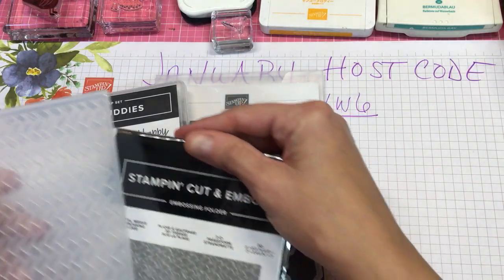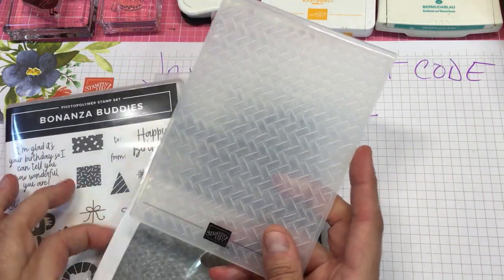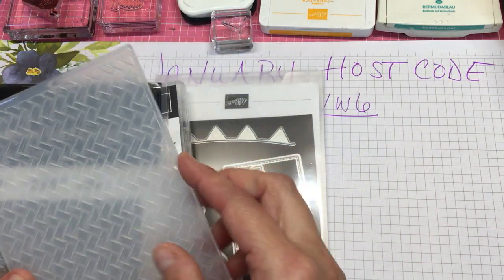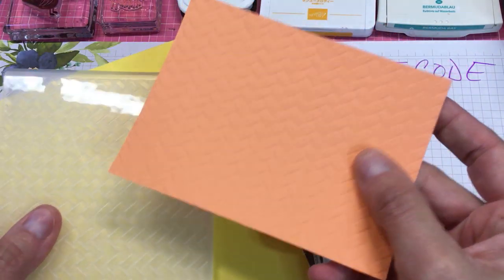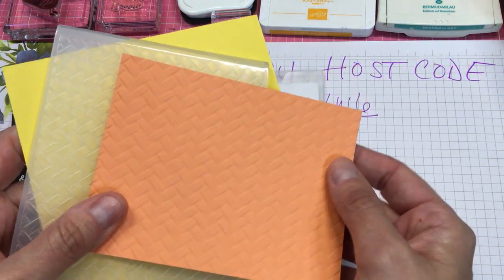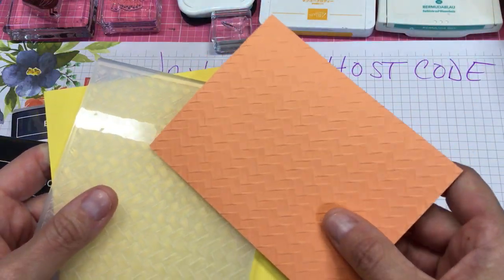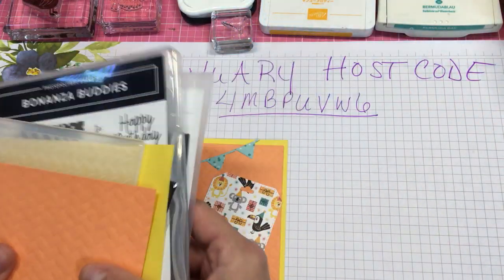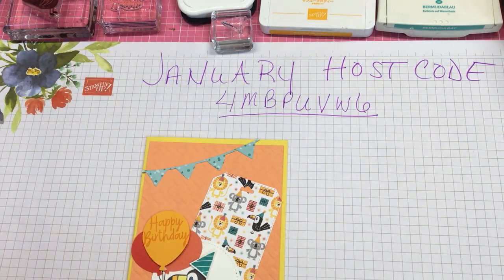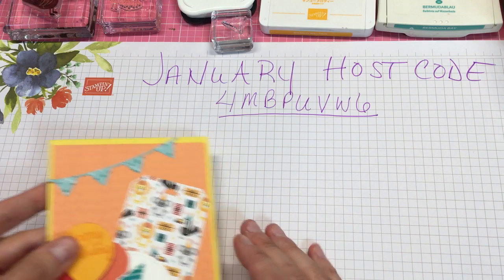And then I'm also using this embossing folder, which is not with this suite. I don't know if you can see it, I've already got it done. This is the raised side and then this is the back side if you wanted to use the back side of it. So that's what we're going to use. So let's do some stamping first.